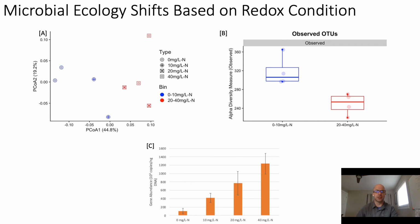Panel C shows the nitrate gradient within the columns created a very compelling gradient for the nitrite reductase nirS, which is used as a proxy for nitrate reduction within each column type, providing another piece of evidence suggesting varying redox conditions within the columns.